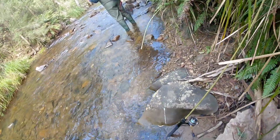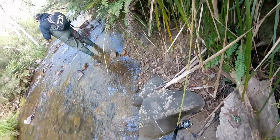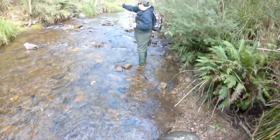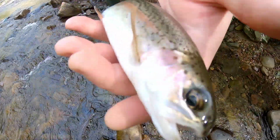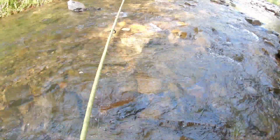You got him? Yeah, sick. Is that a brown or a rainbow? That's a... Is it? No, it's a bow. That's a good bowie. Yeah! Bowie. Beautiful. Bowie in space. Oh, there you go. He's alright. Oh, he went behind our feet a bit.